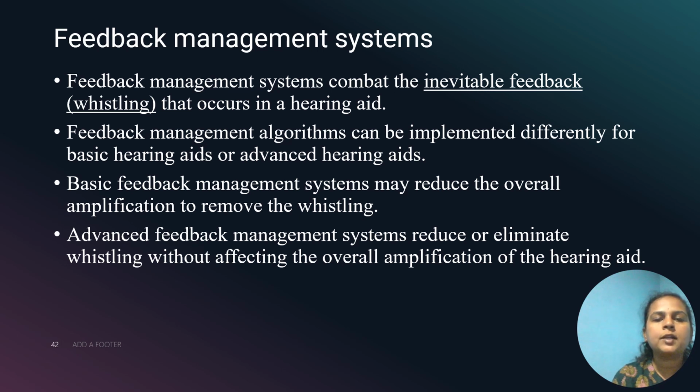The feedback management algorithms can be implemented differently for basic hearing aids or advanced hearing aids. Basic feedback management systems may reduce the overall amplification to remove the whistling. And advanced feedback management systems reduce or eliminate whistling without affecting the overall amplification of the hearing aid.